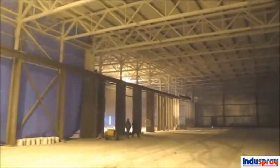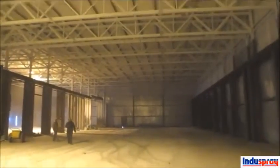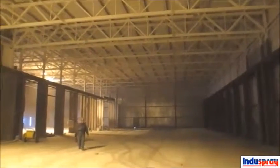I couldn't take any pictures of here before because it was just too dark. You couldn't see anything. There's very few lights in here, but now that the ceiling's painted white, you can actually see pretty well.